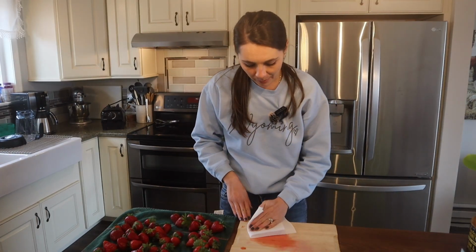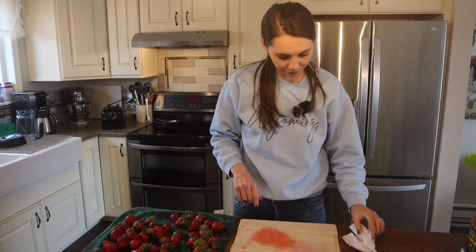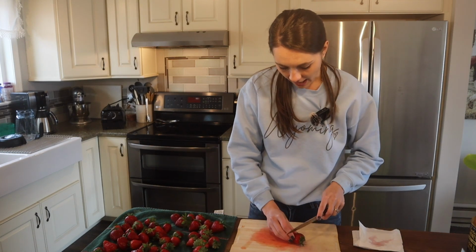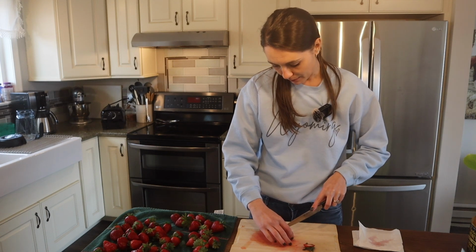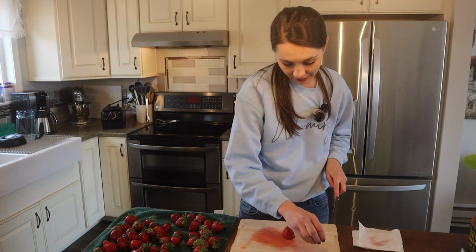Okay, I just grabbed a paper towel because we want this process to be pretty dry. So I'm just going to make sure my board stays dry. And then I went through and like double dried these strawberries because we are going to make our strawberry butter.